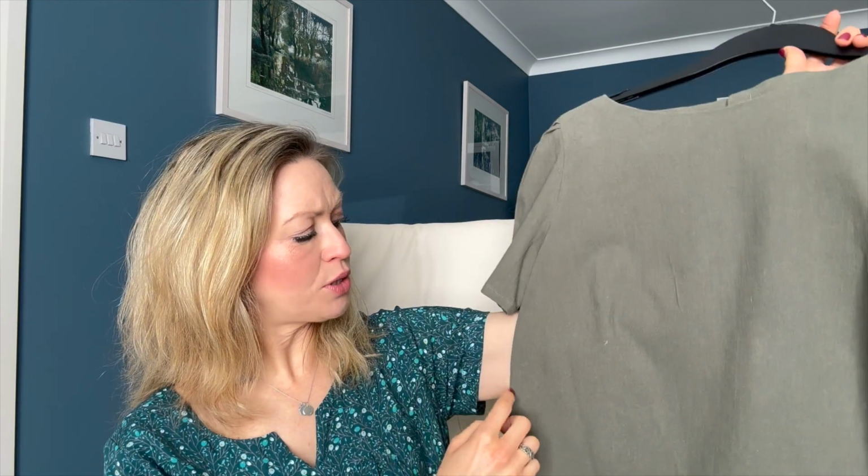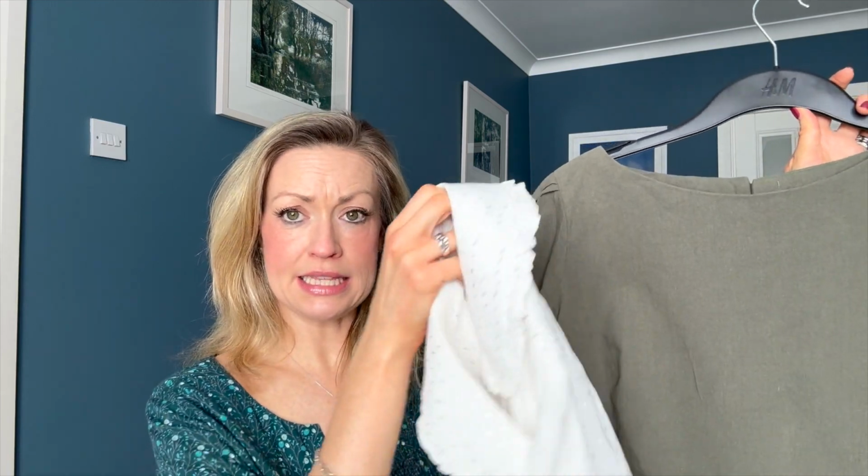So I've made it in quite a sturdy fabric. I think this is a kind of khaki linen, but it's got a beautiful little pleat detail here in the shoulder. It's got a lovely little keyhole opening here at the back with a button. I just made a self-covered button, and it's got beautiful, I think they're called French darts, coming in from the side seams here.